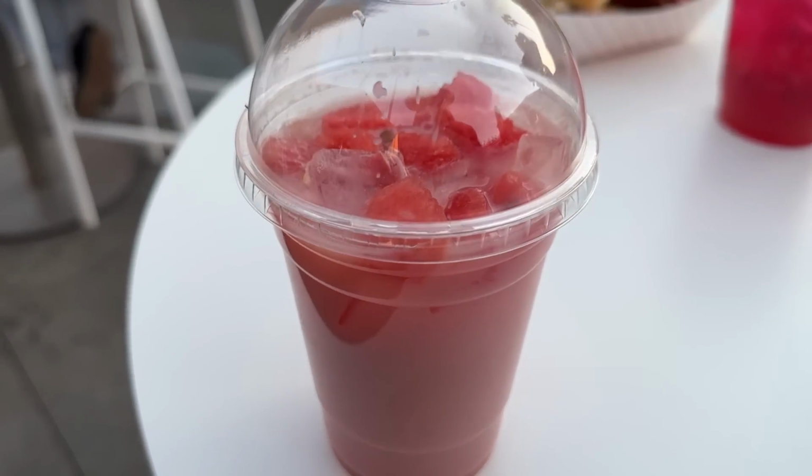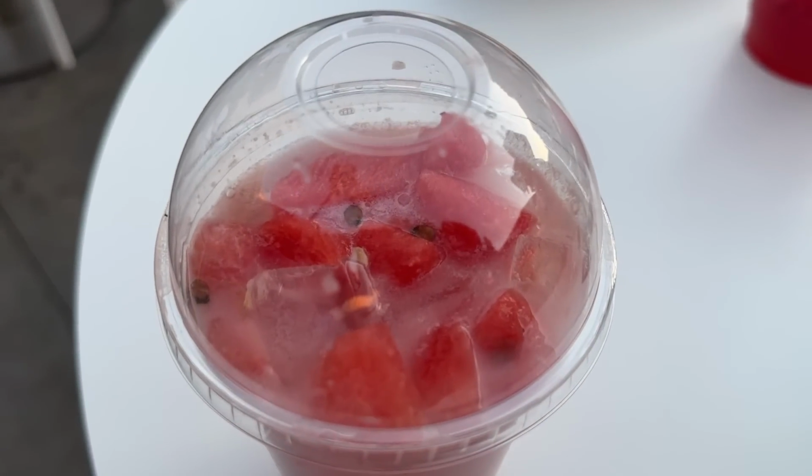It's very refreshing. Like watermelon itself is such a refreshing fruit. The addition of the Sprite with the oat milk definitely makes it less thick and heavy. Because I feel like if it was just oat milk and no Sprite, then this would be quite thick. But the Sprite really helps, like, what's the word I'm looking for? Lifts the palate. If that makes sense. Clearly I'm a professional food reviewer.